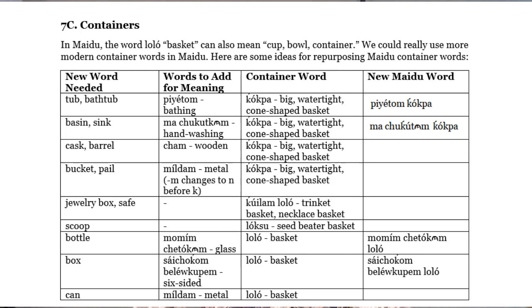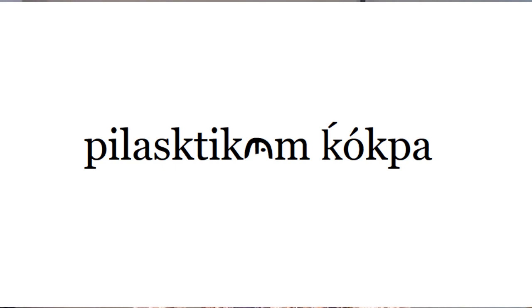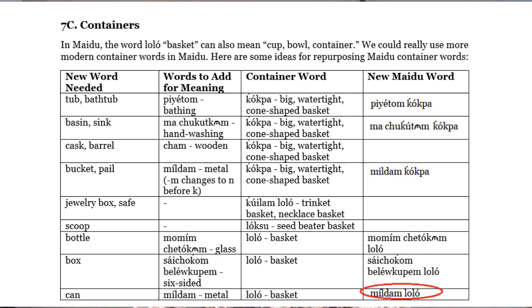The fourth one down, using the word for metal, mildam, in front of kokpa. Mildam kokpa. Makes it a bucket or pail. Although these days you might even say pilastikum kokpa, a plastic bucket. What about a mildang lolo? A tin can, a metal can.